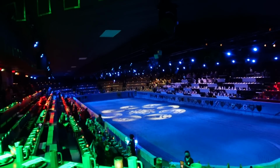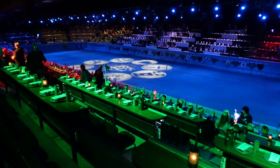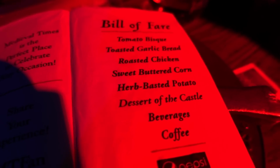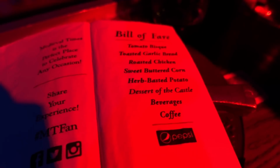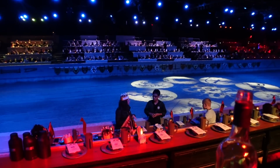Here we are. This is the theater. We have been assigned table 9. So we need to find out where that is. What team are you cheering for? I'm cheering for yellow and red, apparently. Okay, here's what's running tonight. Tomato bisque, garlic bread, roast chicken, corn. Oh, I see our wine has showed up. We've got a little bit of chicken, some corn, potato, some dessert. I don't know if you notice, there are no knives, forks, anything around here. But there's a wet nap. It's a hint of what's to come. We've been told that the black and white team over there are our enemies tonight.